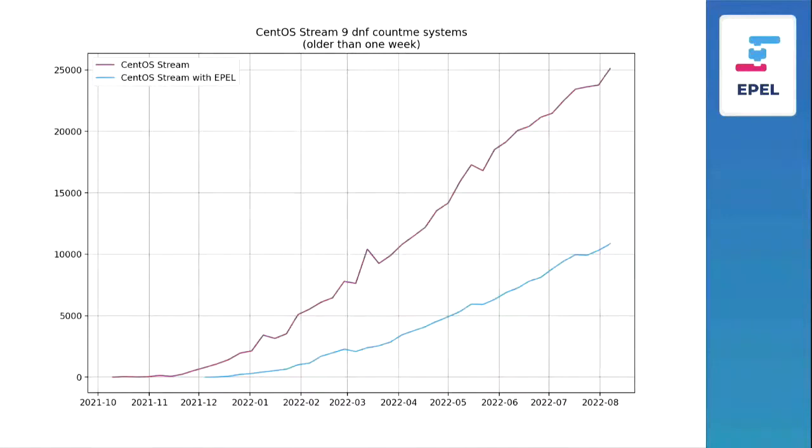Looking at a few other data sets, I know that Alma Linux is also doing CountMe data for their mirrors. And looking at that, they're near 100% usage of EPEL on Alma 8. So I do think that this is going to keep going up over time.